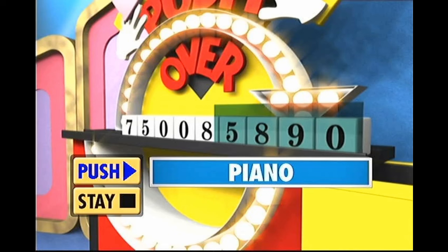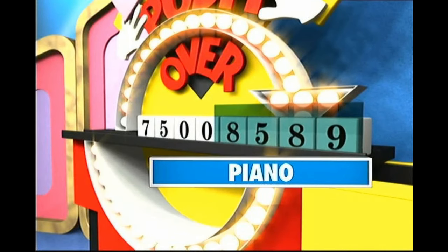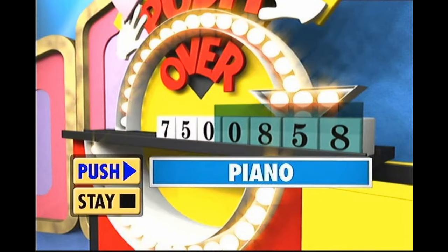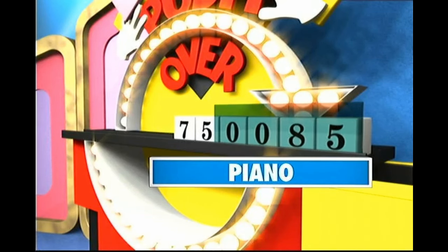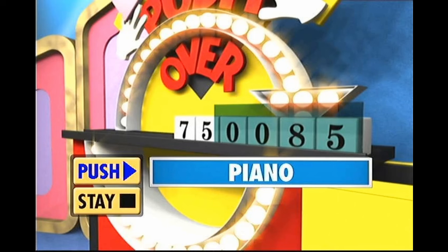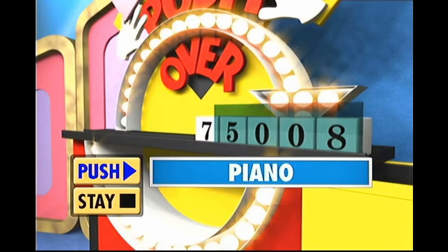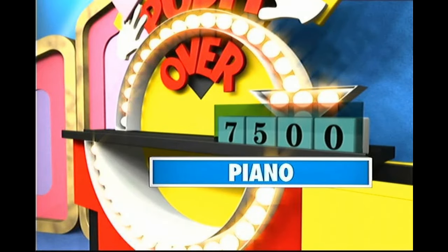So we'll start with 5,890. Push. Push, okay. Are you going to continue to push or are you going to stop? 8,589. Push. Push, okay. Do you want to push again or stop? 858. Push one more. $85. Push again or stop? Push. Push, okay. 5,008. Push again or stop? One more time. $7,500. So let's see, Black Yoshi wins the piano.